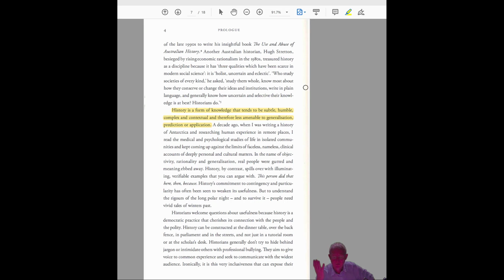It's subtle. That means a lot of grey. It's not black and white. History is never black and white. Okay, it's humble. It doesn't brag about things. It's not those glorious, arrogant histories from the 19th and first half of the 20th century, or from fascist countries, or the populist histories. For instance, Australia's produced a few as well. We tend to be more self-deprecating. In other words, we tend to make fun of ourselves.